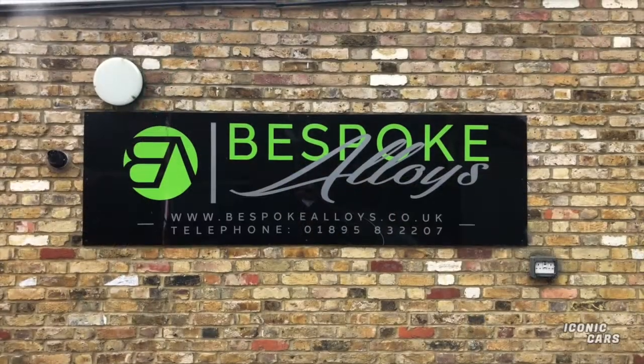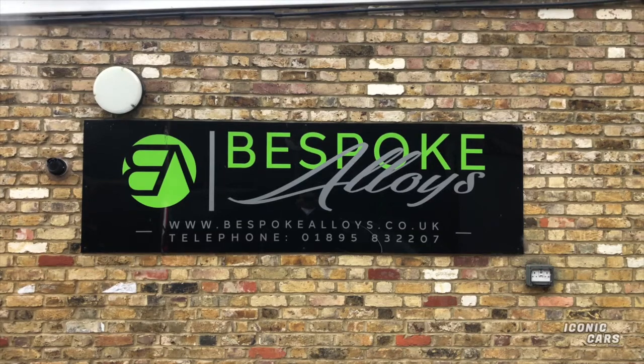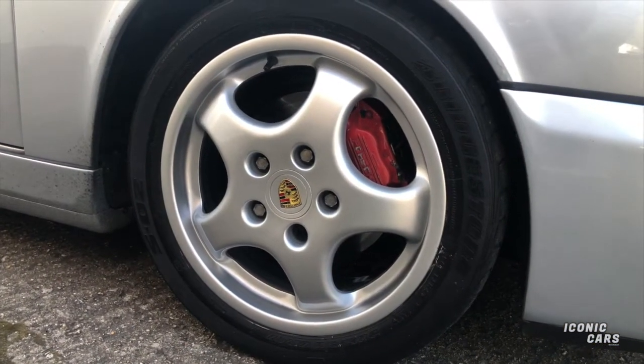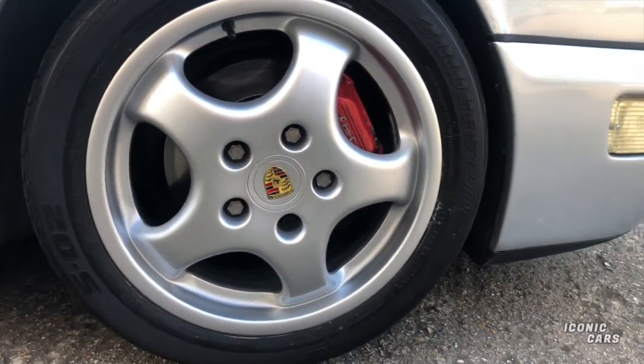So here we are, bespoke alloys. Alloy wheels done, looking fantastic. As I say, refurbished by Bespoke Alloys.